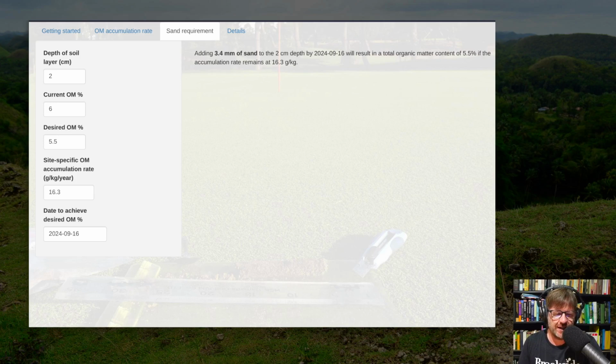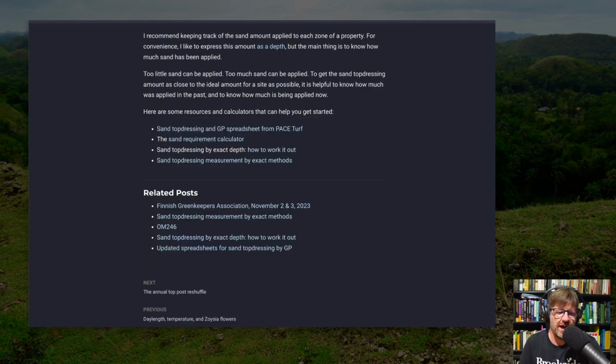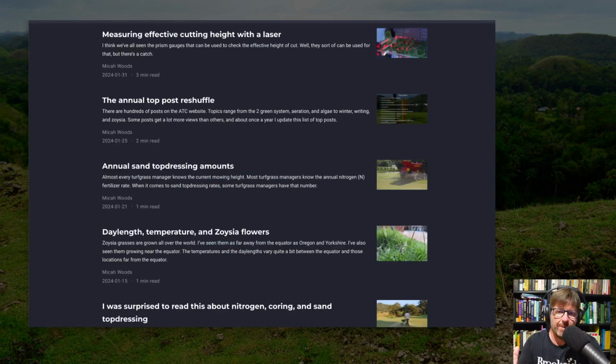It's an interesting calculator that allows you to say, here's how my organic material has been changing at my site. And based on how it's been changing at my site, this is how much sand needs to be applied with that type of accumulation rate in order to adjust the organic matter content to any level. So you can figure out at your site how much sand is required.